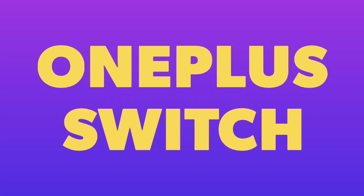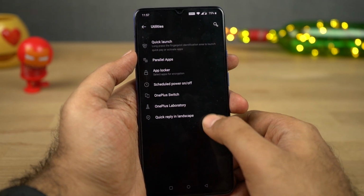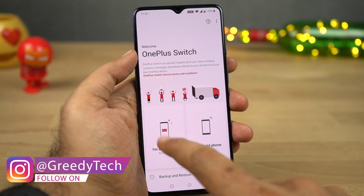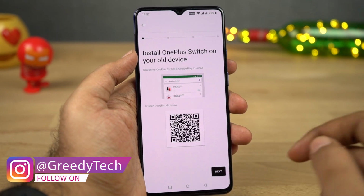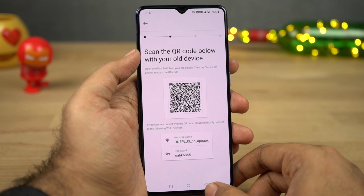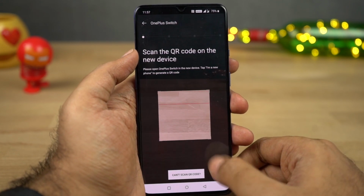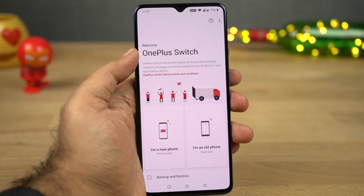Next, we have OnePlus Switch. Now this feature or an application will allow you to move all your information from your previous phone to your brand new OnePlus phone. You can transfer all your contacts, messages, photos, videos and audio files, and if it's an Android phone, you can even transfer your applications. Using this application, you can also create a backup copy of all your data.